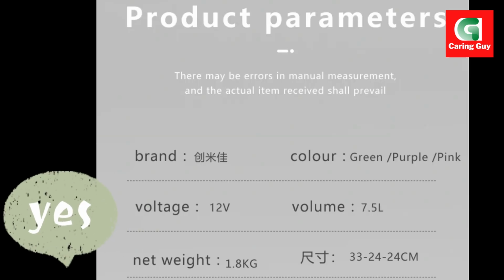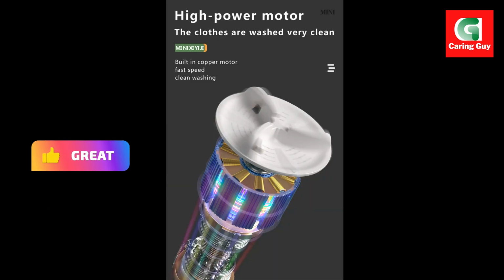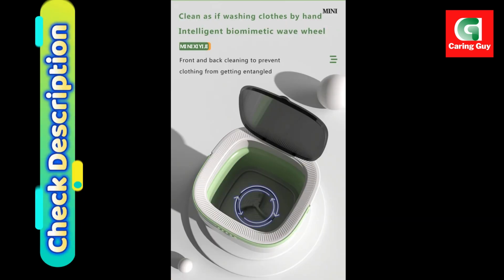Specifications: capacity, 12 liters. Function, washing and elution, rinse or spin. Use, ideal for small items like underwear, socks, baby clothes, and towels. Design, foldable and portable. Suitable for student dormitories, small apartments, travel, and home use.